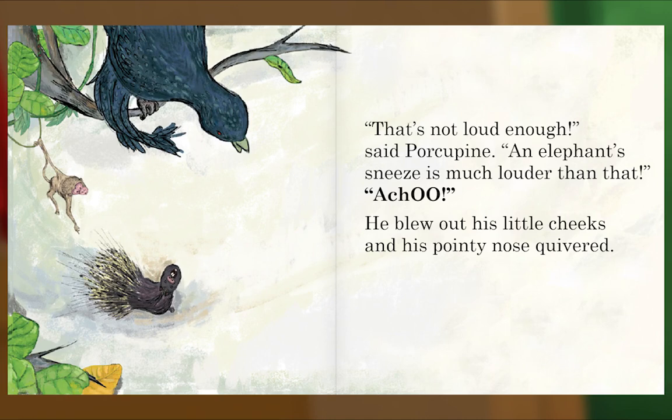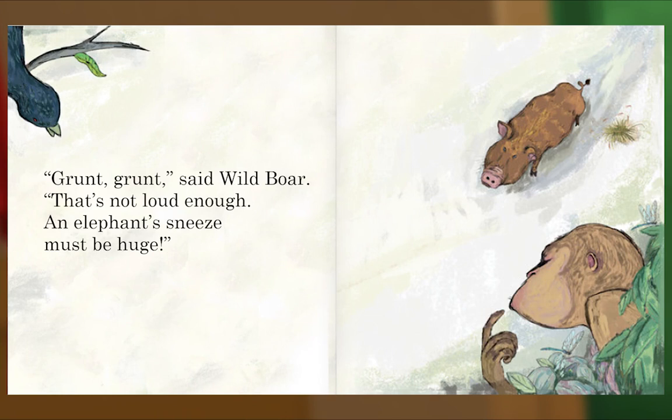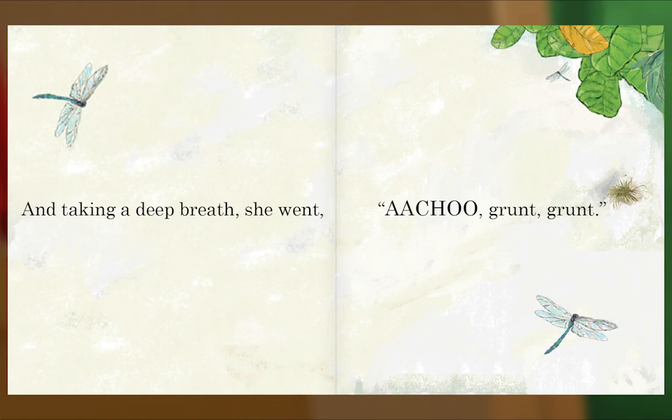Achoo! He blew out his little cheeks and his pointy nose quivered. Grunt, grunt, said Wild Boar. That's not loud enough. An elephant sneeze must be huge. And taking a deep breath, she went, achoo! Grunt, grunt.